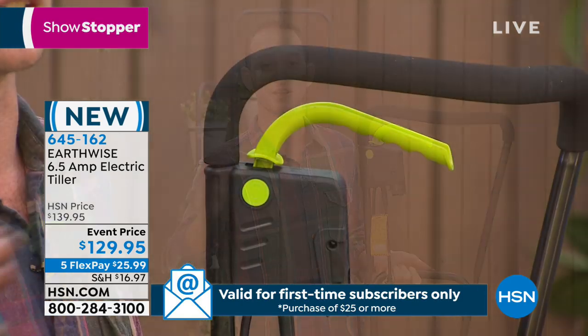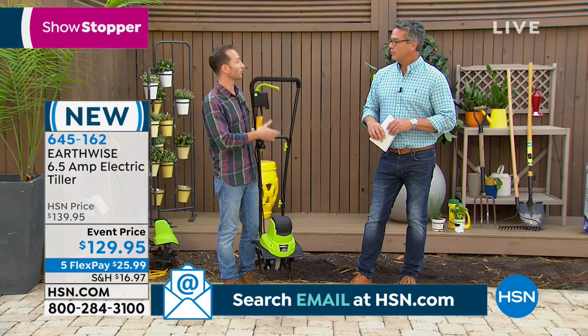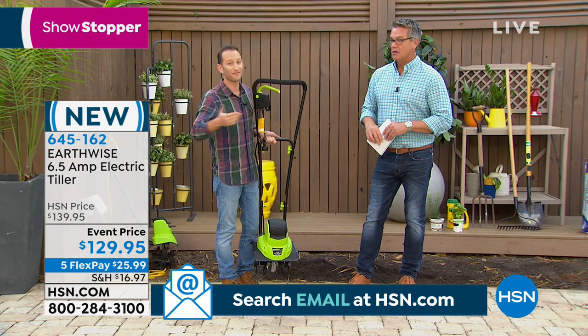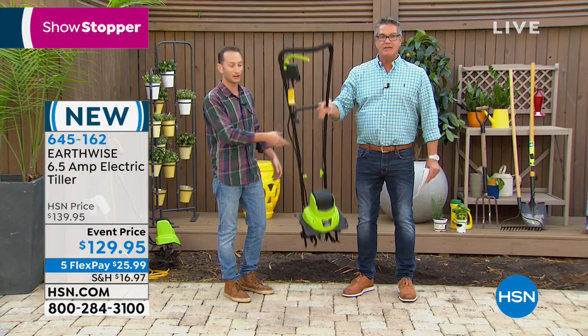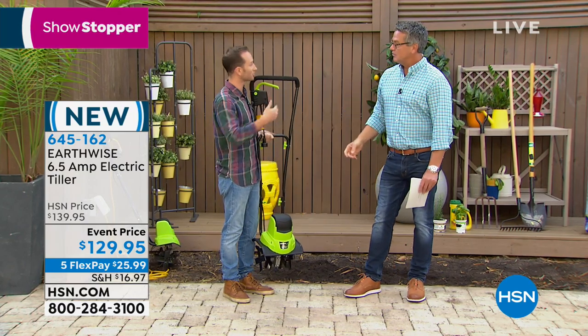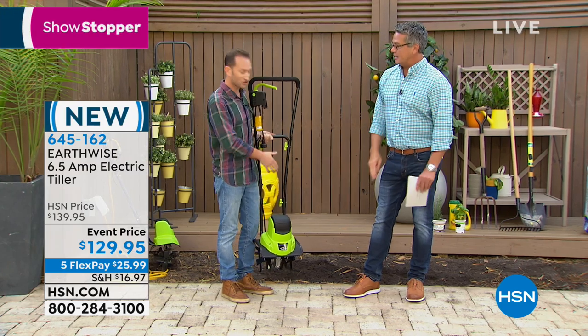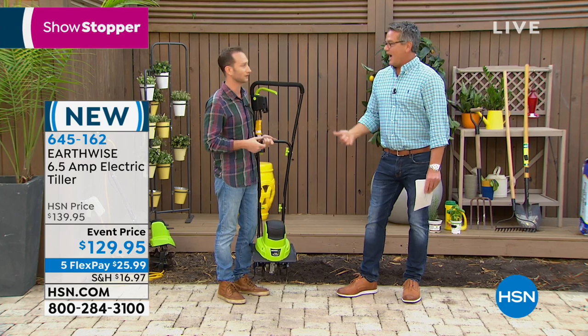You plug it in, and then you go. That's the best part about this, is no prep you have to worry about. And the other thing too is the size. You don't have a giant garden. This is great if you have an above-the-ground garden. It's not heavy. Or if you have about a 4x4, if you want to just build a small little box garden in your backyard. Yeah. This is a great size to be able to do that and maneuver it around instead of having a gigantic tiller.